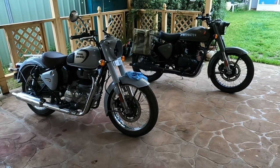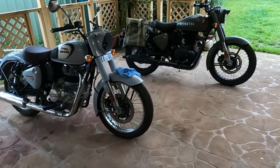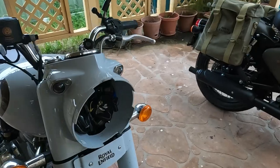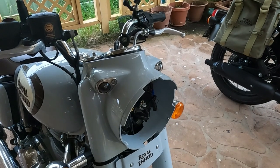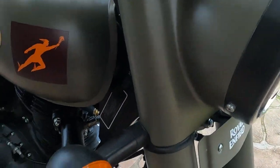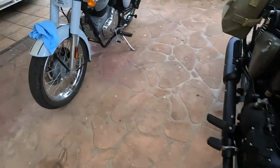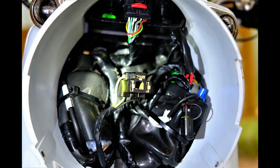Now I was thinking to myself, well, I might just go into the headlight housing of this Halcyon, blue, or grey I should say, and pull the connector out. I'll move things along a little bit for you. So I'll pull the headlight out of this. If you haven't pulled the headlight out of one of these, it's pretty easy. On this grey, you've got one screw there, one screw down there, and apart from that, just rip it straight out, give it a twist and pull her out.